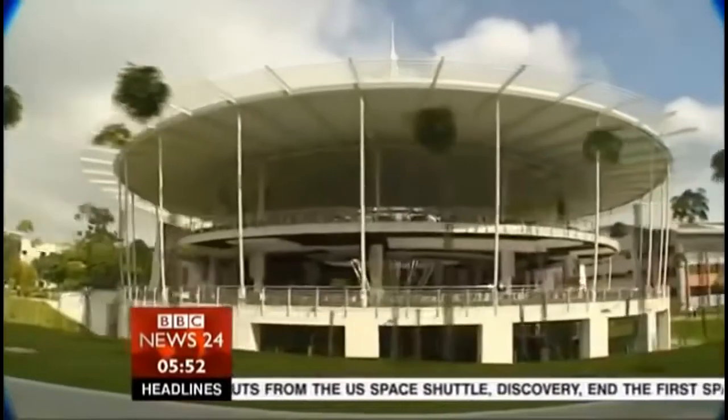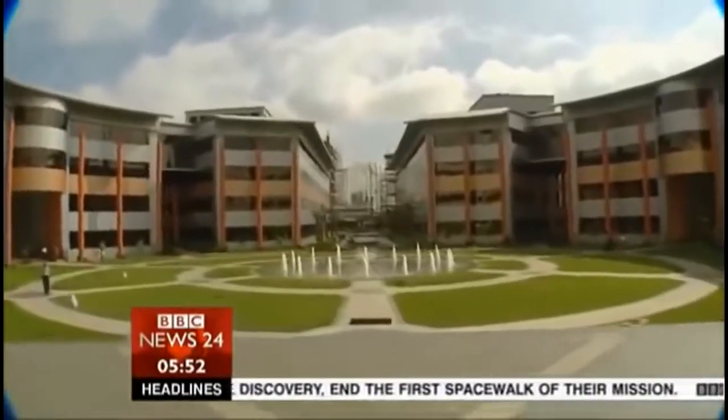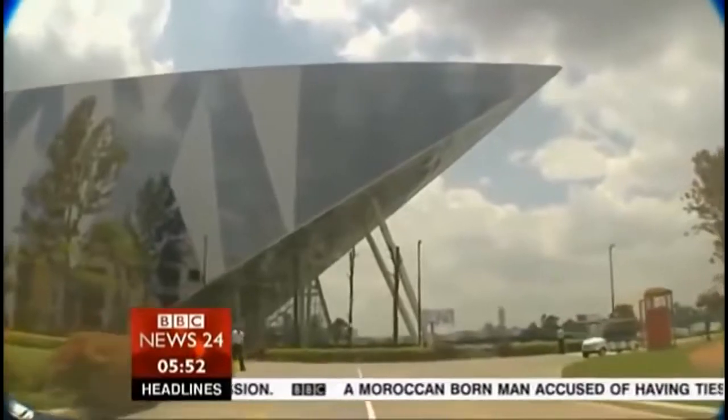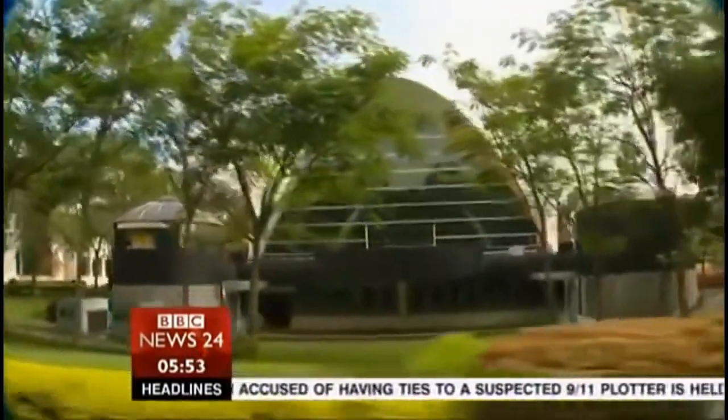Now look at this. Still India, but the contrast could hardly be more extreme. This is the breath-catching campus in Bangalore of Infosys, India's own homegrown software giant, and a major contributor to India's explosive growth.